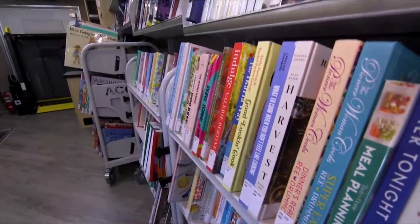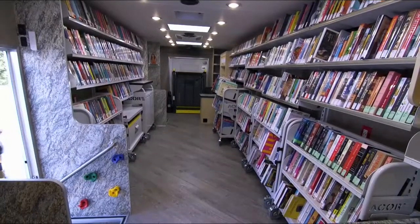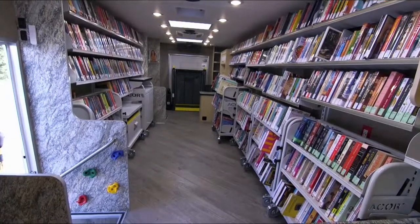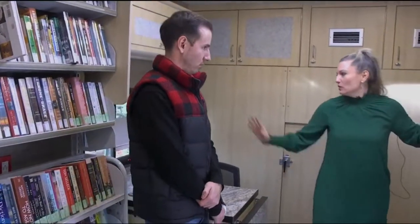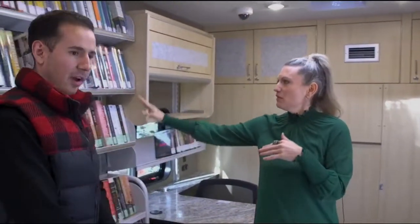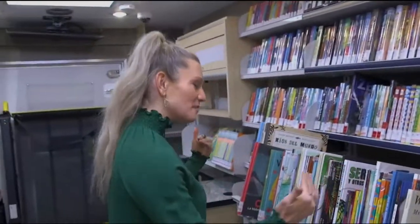I love that. There's tons of books in here already. There are. How is this all going to work, or how is it all arranged in here? Tell us a little bit about it. So again, it's just like a little library. When you walk in, we created these handholds for the kiddies. Yes, I love that. To help them come in. So bringing a little bit of rock climbing culture into the library. We have teen fiction. We've got our movies. We've got large print. We've got nonfiction. We've got our adult materials. We've got our children's materials. So we have it all in here. It's just like if you were to come to the library, just a little bit smaller.